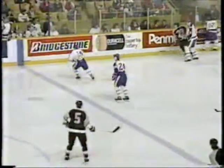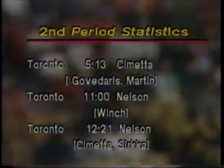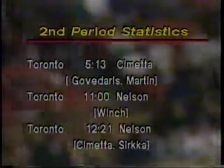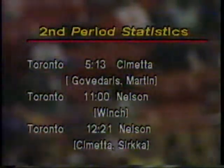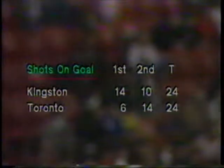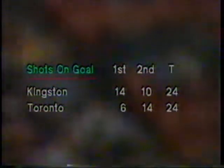You know, here's Kavanaugh. That short-handed goal to make it 4-3 is a big goal. Play whistled down. We see the statistics in the second period. Samata from Govidaris and Martin, Nilsson from Winch, and then Nelson again from Samata and Jeff Circa. The shots on goal, 14-10 for the Marlies, even 24 apiece after 40 minutes.